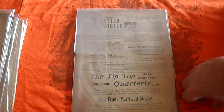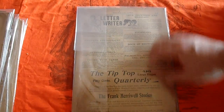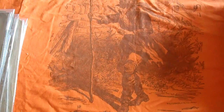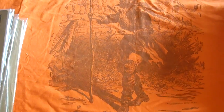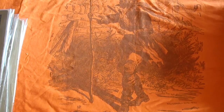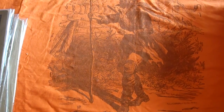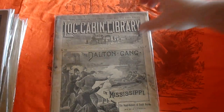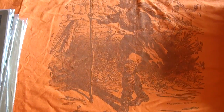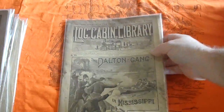Here's another old Log Cabin, 452, the Hawkins gang. Can't say I've done too much research on them, but one of the things about the dime novels of the day, they did try to write about characters. We certainly had plenty of fictional characters, but we also tried to write about famous characters at the time. Here's one from W.B. Lawton, The Dalton Gang by Mississippi. What year is this? This is 1894, 263 is the number.